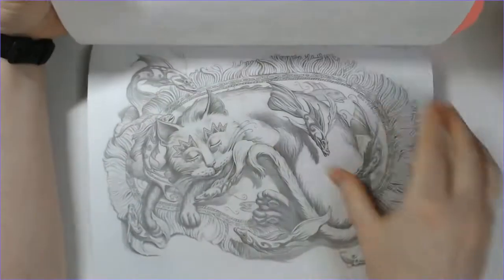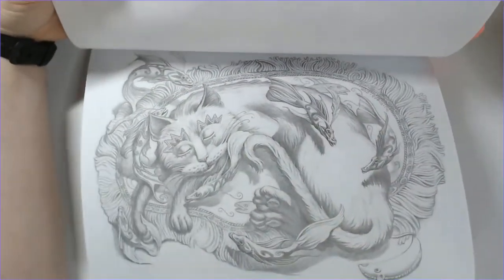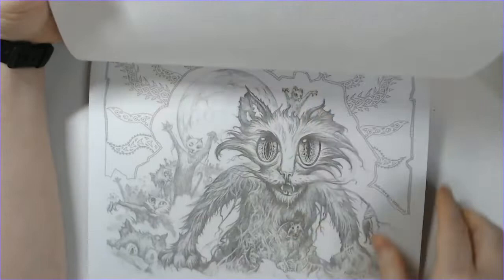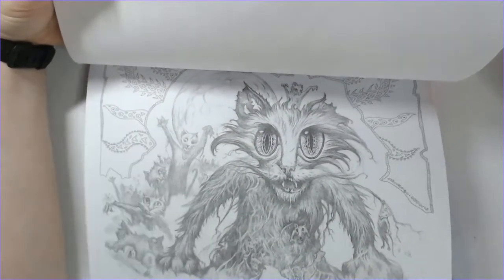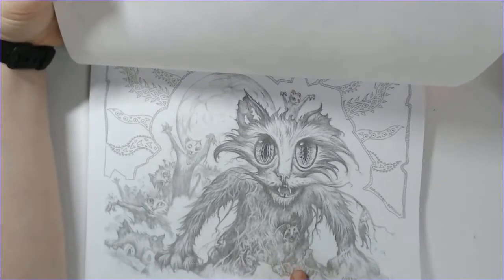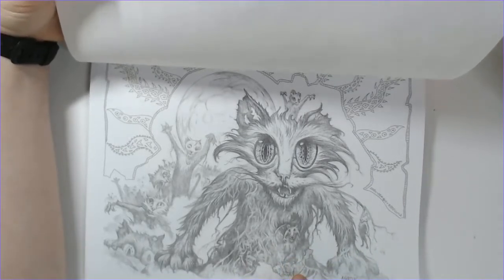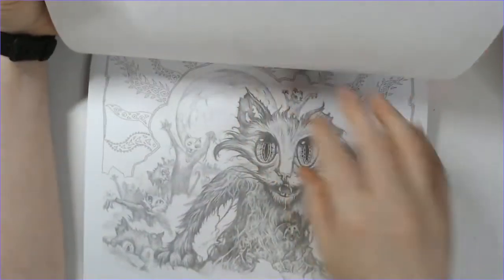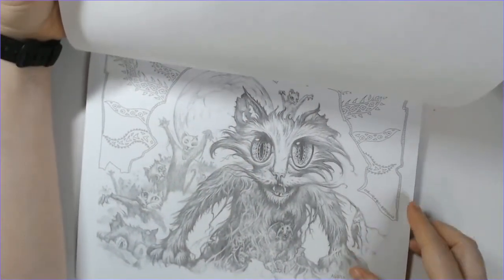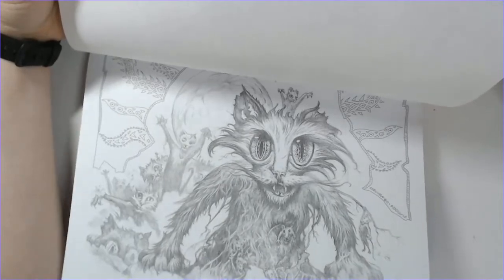As we get towards the end of the book, I start having trouble flipping pages, especially if they're landscape. That one is terrifying. That is some zombie cats. Like, you see that little mouse right there? That would be a cool one for Halloween as well. I like how the moon is drawn in this one.